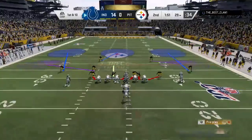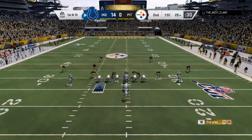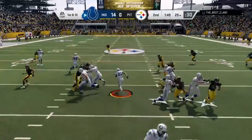The Colts come to the line ready to start their next drive. It's been a good first half so far. They're up 14-0. Points here that could really put them in command before intermission.